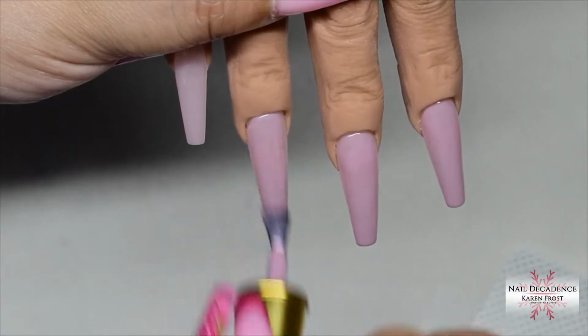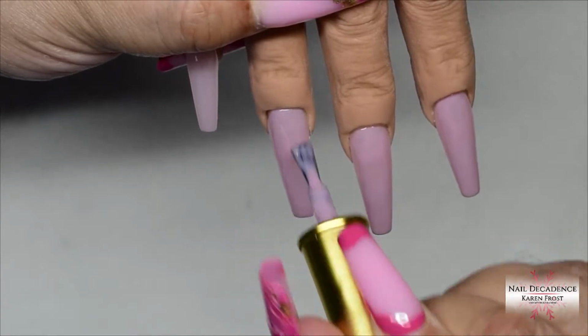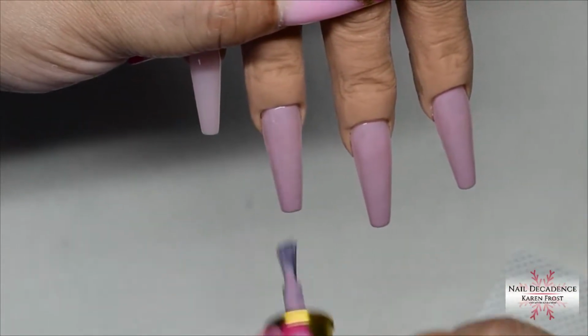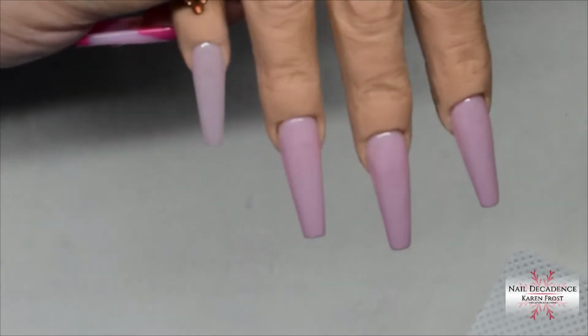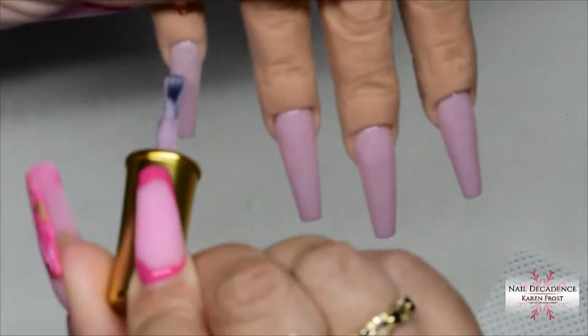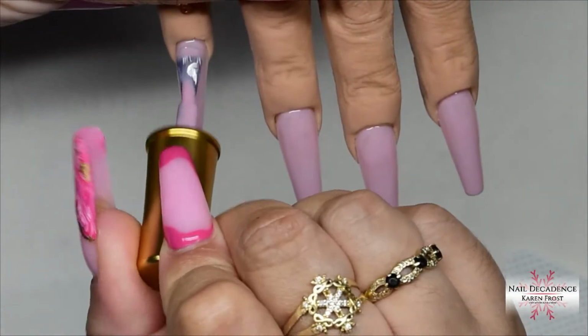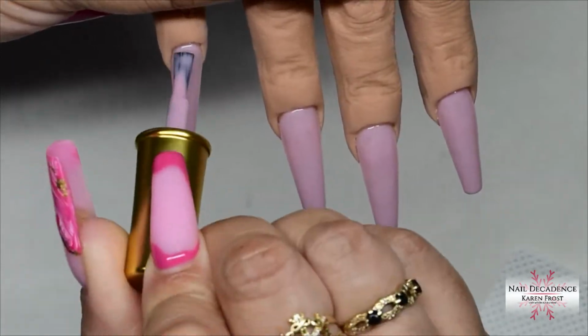Also, because of the thickness of gel polish, it's very easy to lose the shape of your nails by bulking it out with the gel polish. So that's another reason to keep your layers nice and thin, so that you don't lose the shape that you've just spent however long filing. So yeah, nice and thin.